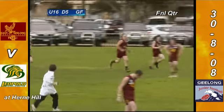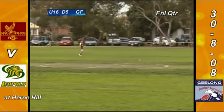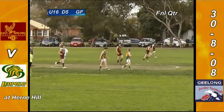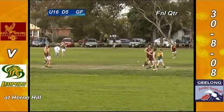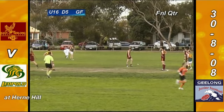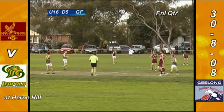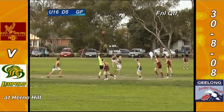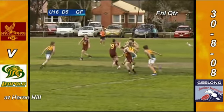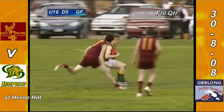Time check shows 9.5 minutes gone of the final quarter. Margin: 27 points. 9-12, 66. Leopold 5-9-39. Again, the big ruckman does a great job. Pumps the ball forward. Evans, good quick kick out of the centre, but a nice mark taken at half back.